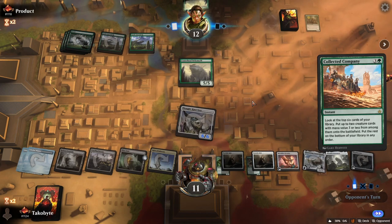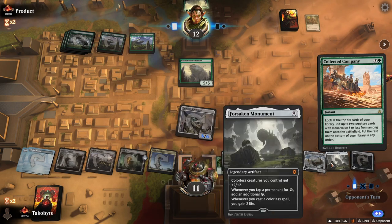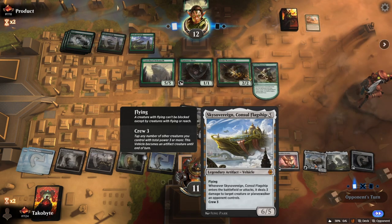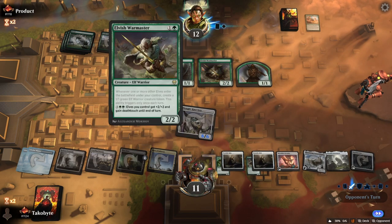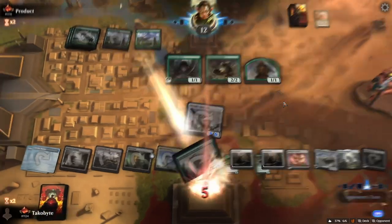Okay, that's kind of scary. That is kind of scary. What's cool is that the Retrofitter Foundry now creates a 3-3 instead of a 1-1, so we can crew the Sky Sovereign console flagship. Yeah, this was a really good one. Three creatures.